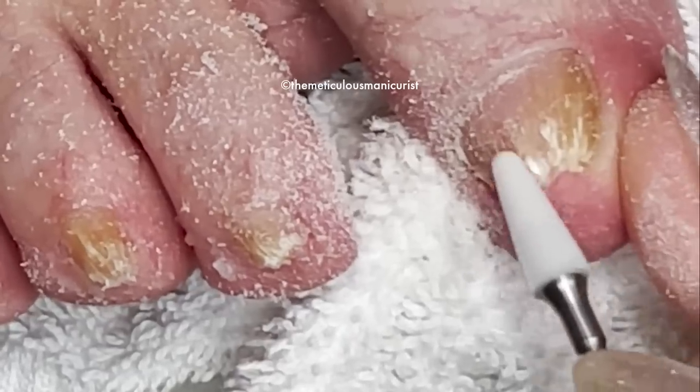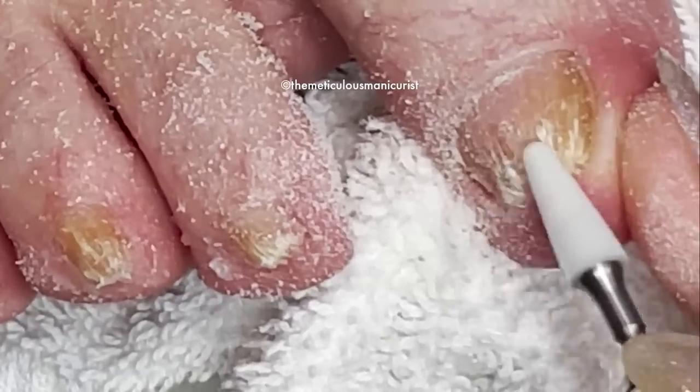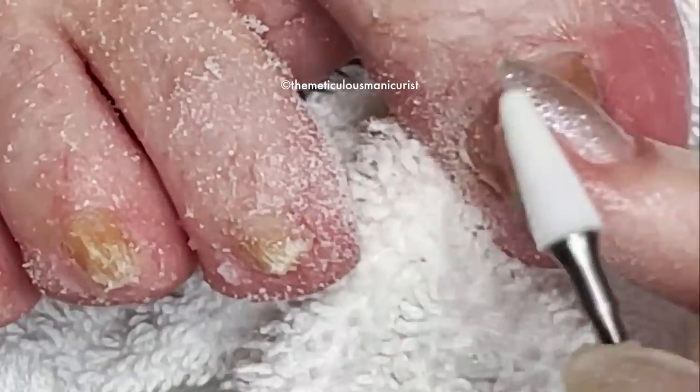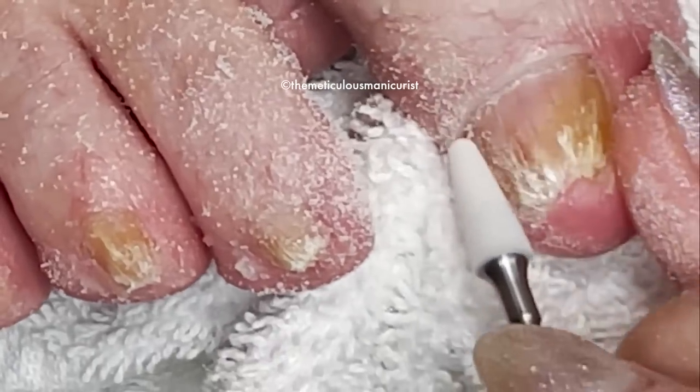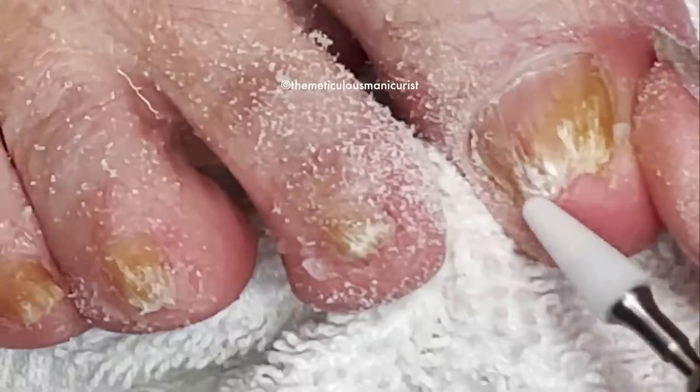And I have a Dremel. I mean, I bought one. I bought all the products. I do have them. I used to do nails when it was more the forms. We build them up that size, like acrylic nails.